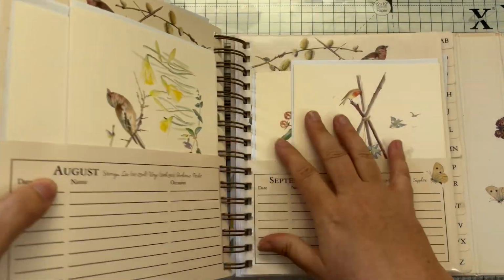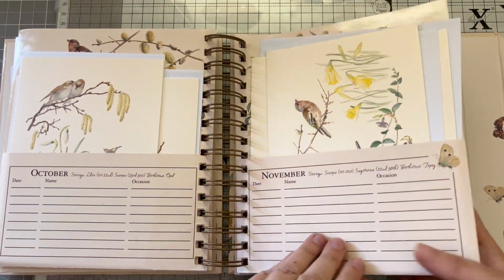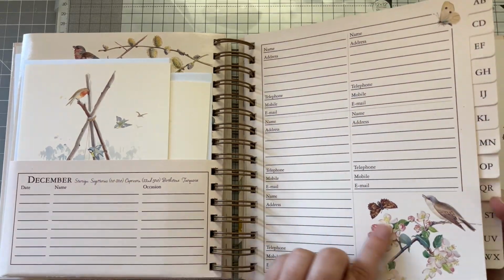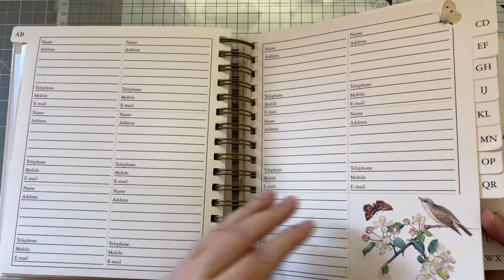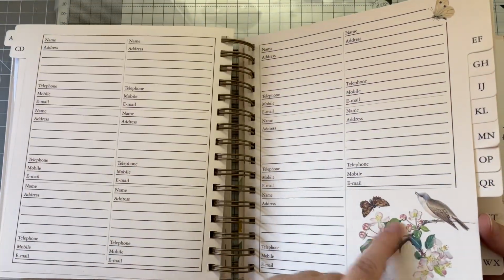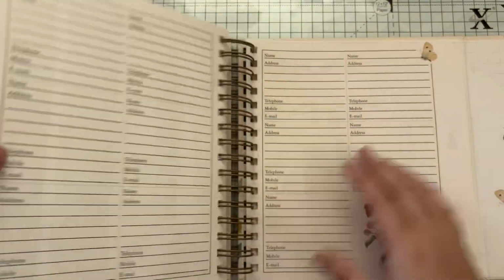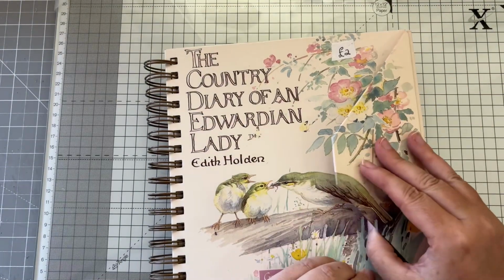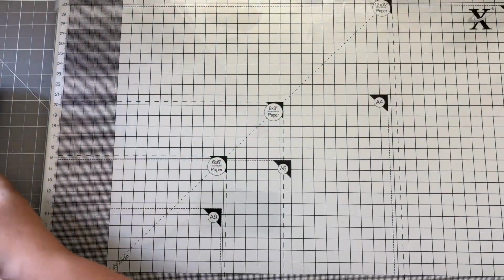I won't take them all out, but I think some of them do repeat, but I just thought in general the folder was really nice. And then at the back here, we've got these little tabs, the names and addresses. Again, it's the same picture repeating, but I thought that was really pretty. So I grabbed this because I do like to use greeting cards in my journals. So I got that one.